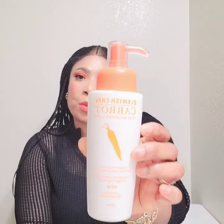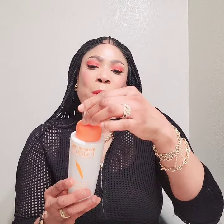Stretch marks, uneven skin tone, even dark spots with time, white dots, white patches, and you still want to lighten up your skin. This is a good lotion you can get. It's called the Blemish Care Carrot Pure Malaysian Complexion Body Milk. Yes, this is how it looks. Let me bring it. Look at the packaging now, and the smell is so beautiful.